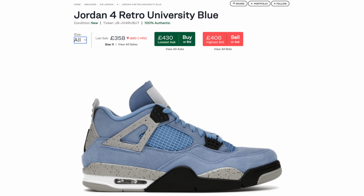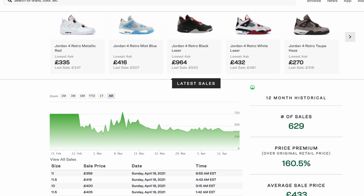In terms of the pre-sale market, these are performing exceptionally well. They're currently hovering around £395, which is about 132% markup on that retail price. Now I think over the last couple of months that number has been £600, £700, £800 on the pre-sale market, so people really want these sneakers badly.